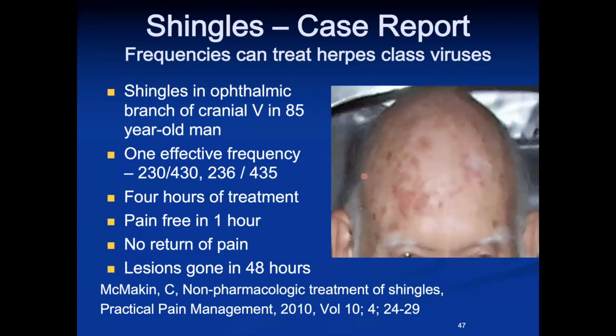In an 85-year-old man, that shingles almost 100% of the time ends up with postherpetic neuralgia, where the nerve is damaged enough that it is constantly painful until the end of the patient's life. Patients at the age of 85 that get shingles in the ophthalmic branch of 5, this is what they die of, and this is what they die with. This patient I treated for 1 hour. He was pain-free.